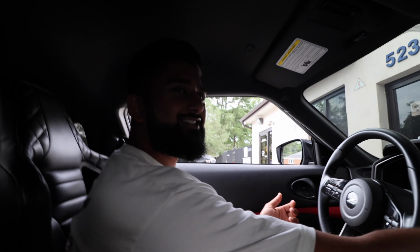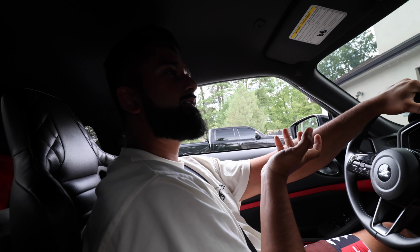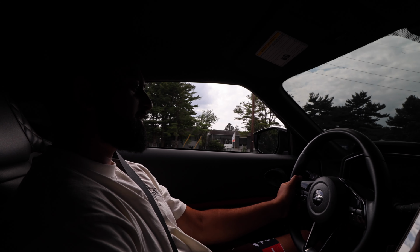I don't mind doing these pulls, you know what I mean? And I'm not doing them just because I want to. I'm doing them because it's for the betterment of the car. So I have to do it. Quick shift into third, start.